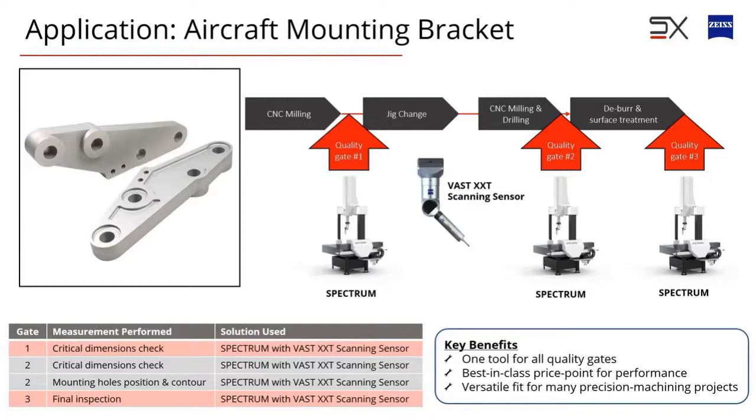The final quality gate will be an overall and in-depth measurement, taking the most time to ensure the required tolerances are met before shipping. Since this component has relatively simple profiles and basic surface treatment, a solution such as the ZEISS Spectrum with the VAST XXT sensor would be sufficient, as point measurement and contact scanning is all that's required.